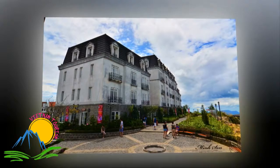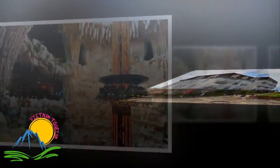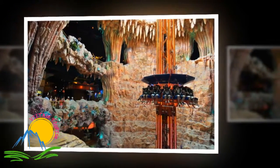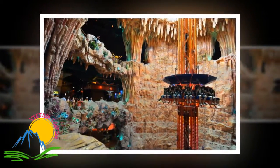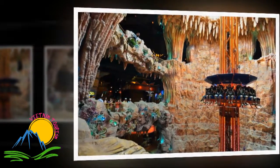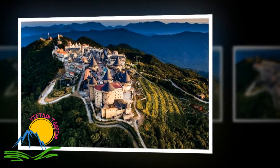When you arrive, you have a chance to ride on a modern system of cable cars, which assists you not only to get to the top of the Ba Na Hill Station, but also gives you awe-inspiring views of the surrounding forests and mountains. The record-breaking cable car runs from the base of the Ba Na Mountain to Phong Nguyen's Peak.